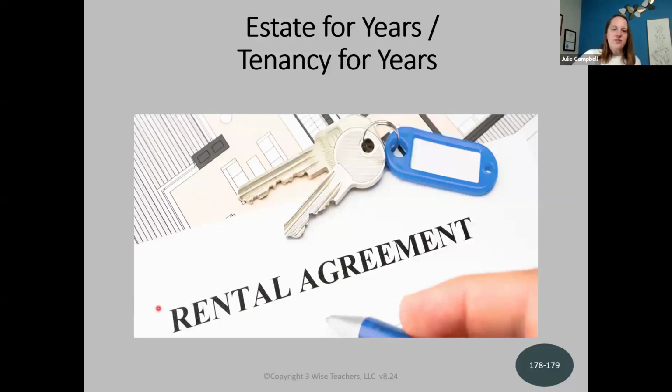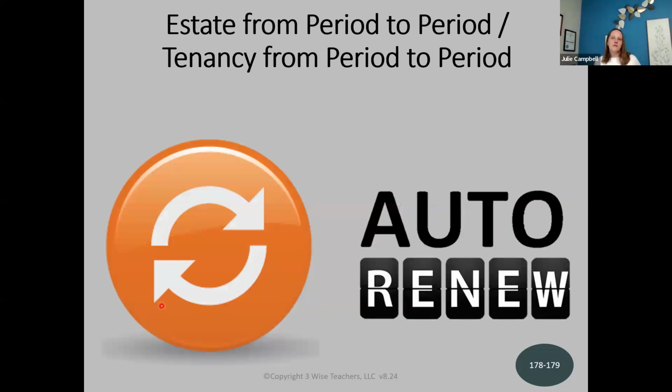Another type of leasehold estate is an estate from period to period, or a tenancy from period to period. With these, the tenancy is going to automatically renew until somebody ends it, landlord or tenant. So we have a beginning date and we're just going to renew it until one of us ends it.